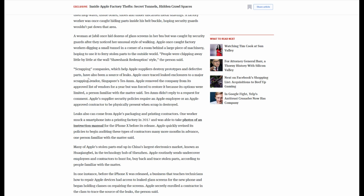Scrapping companies, which help Apple suppliers destroy prototypes and defective parts, have also been a source of leaks. Apple once traced leaked enclosures to a major scrapping vendor, Singapore's TSM.